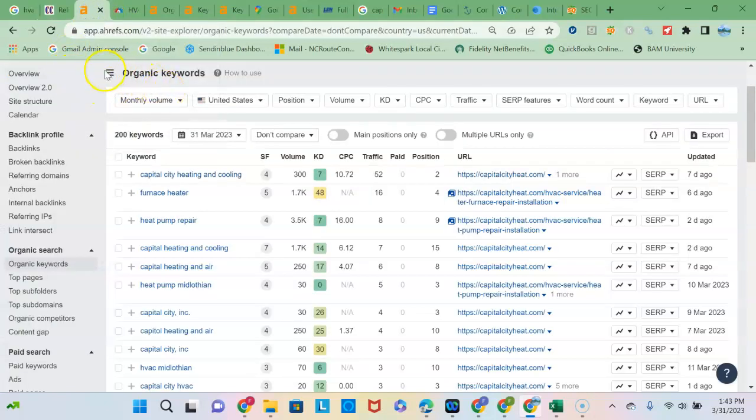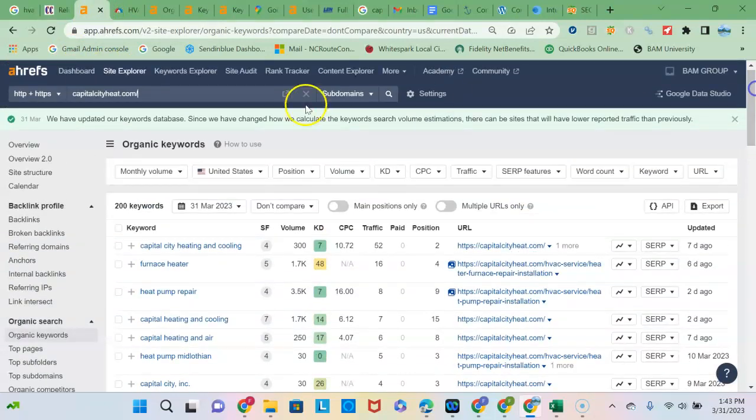Let's just take a look here at a site I use called Ahrefs. You can see up here to look at different websites. So capitalcityheat.com is your website, and I looked at it: you're currently ranking for 200 keyword phrases, and these are some of the more well-positioned rankings that you have. And you can see when somebody Googles your name directly, you're actually ranking in the number 2 position for that.